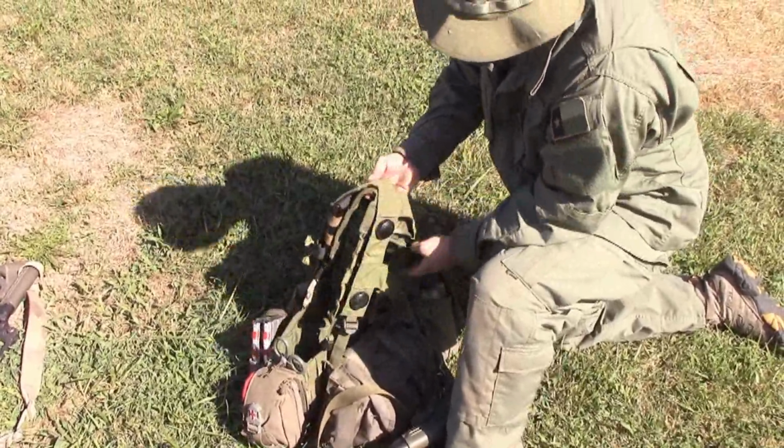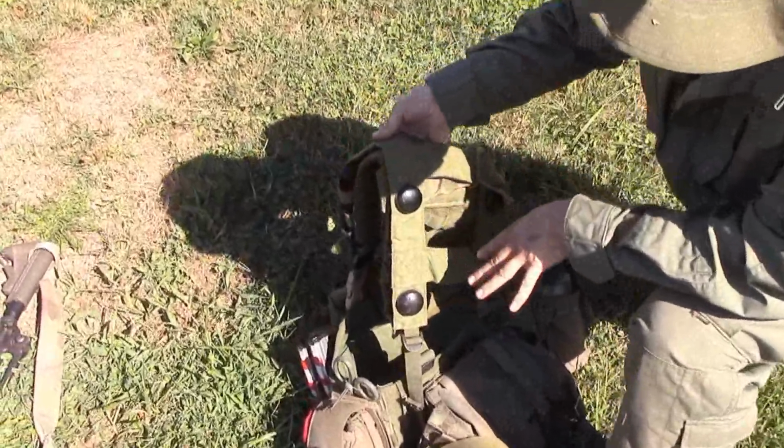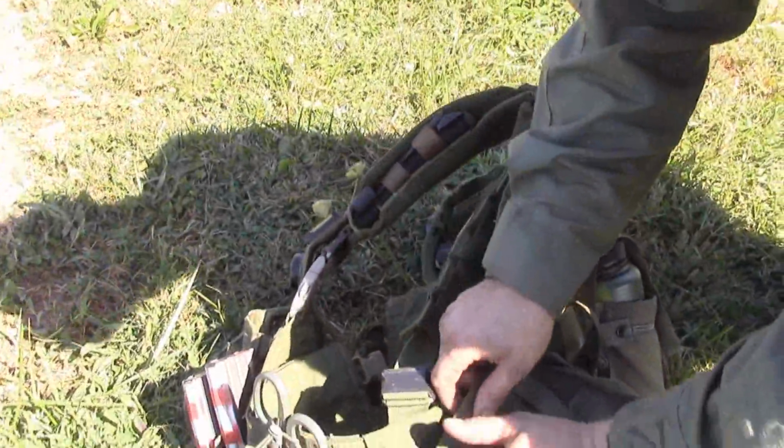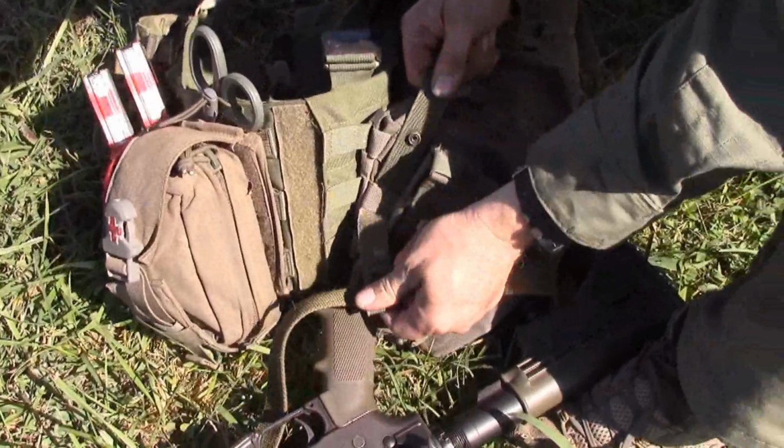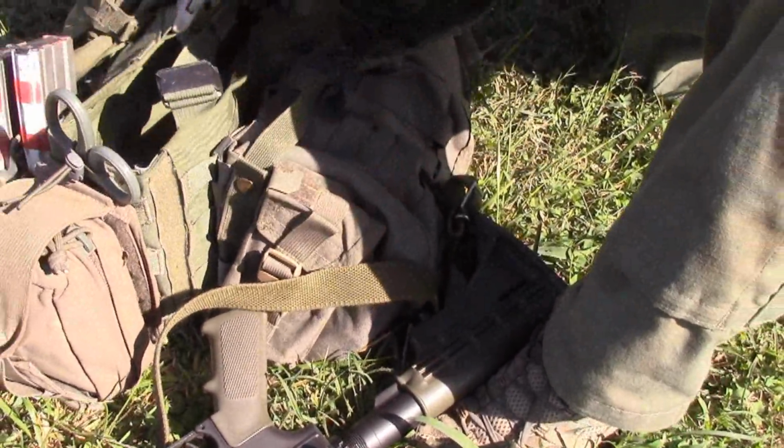Pretty easy to set up, even on my H harness. This is an LBT, but these things are very universal. You've got these snaps down here on the bottom. I just ran through MOLLE. That would work great on ALICE though, if you were running ALICE.